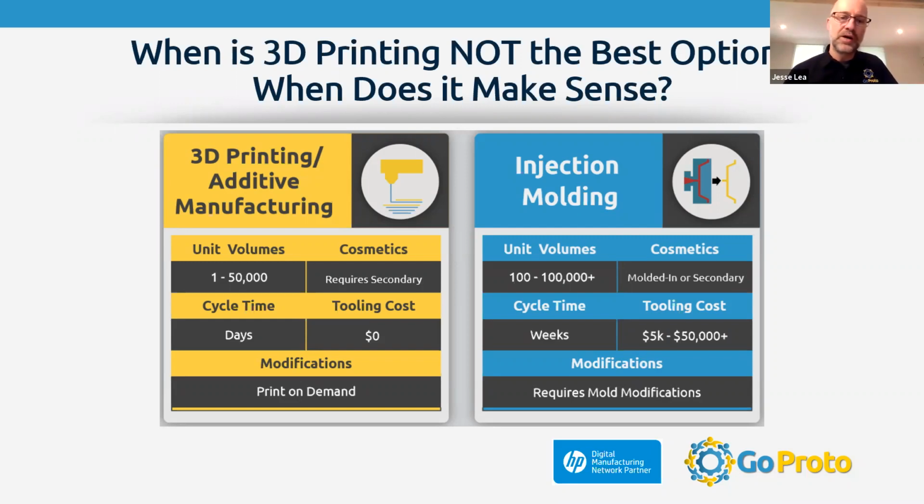There's zero tooling cost, but can you make hundreds of parts in 2 weeks, like you can with a multi-cavity injection mold, for example. So those kinds of quantities and lead time, when you graph them together, I think we'll show that a little bit later. You'll see that there's some times where additive manufacturing doesn't quite stack up as well as injection molding. Those are just a few examples. David, do you have any other thoughts or input on that?